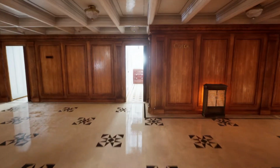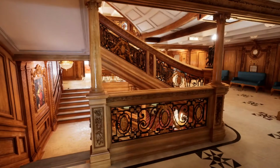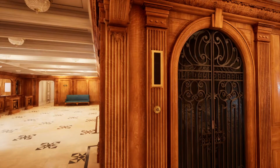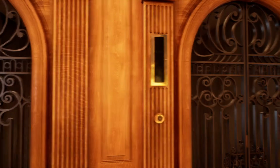Let's go up to C deck, which is interesting. So this is the grand staircase, the forward grand staircase. There were two grand staircases on the Titanic, neither of which were ever photographed, because it was on the Olympic, so, you know, everyone was like, a big deal. So we can see the elevator is on B deck here, and B deck there.